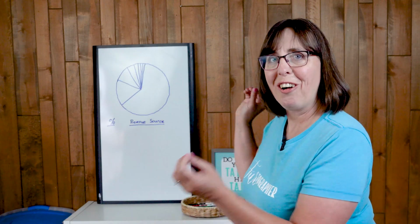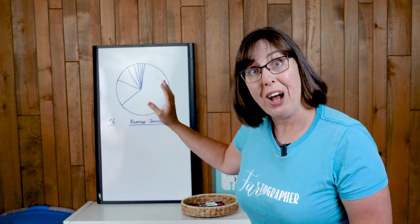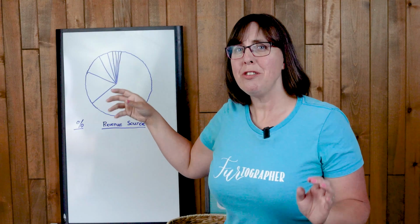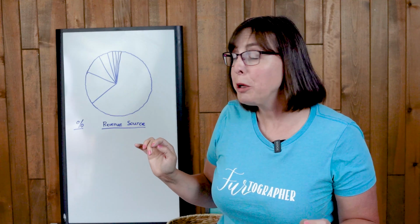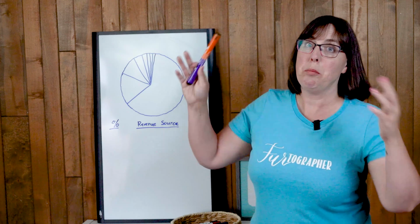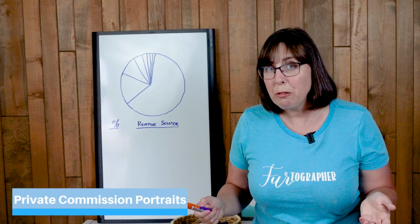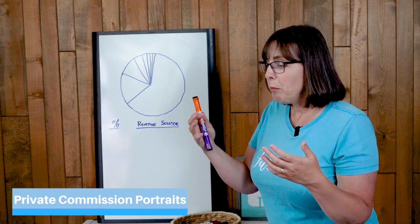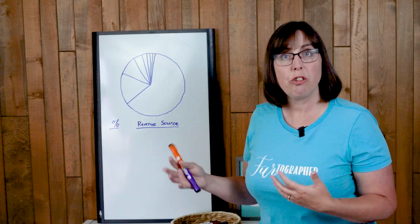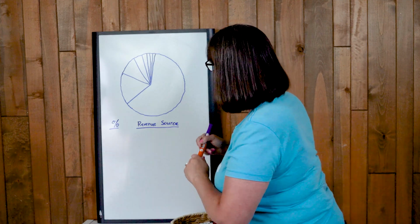All right, we are all set up. I have taken the liberty of drawing out the pie shape, and I know it has wiggly lines, but so does real delicious chocolate cream pie. So let's start with the biggest piece of the pie, and of course that is private commission portraits. It's exactly what you'd think. I meet with a family or an individual and we photograph them and their pets, or just their pets, or just them. All right, so that is this very first piece of the pie.